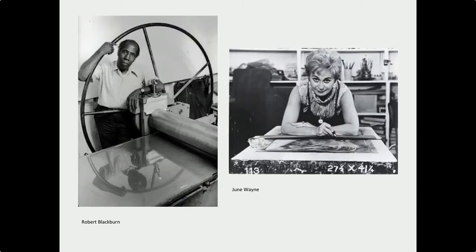June Wayne, pictured to the right, founded Tamarind Lithography Workshop in 1960. Tanya Grossman's Universal Limited Art Editions opened the same year, and Ken Tyler's Gemini GEL opened in 1965. Like Tyler, many Tamarind-trained printers established shops throughout the country, such as the Hollander Workshop in New York.